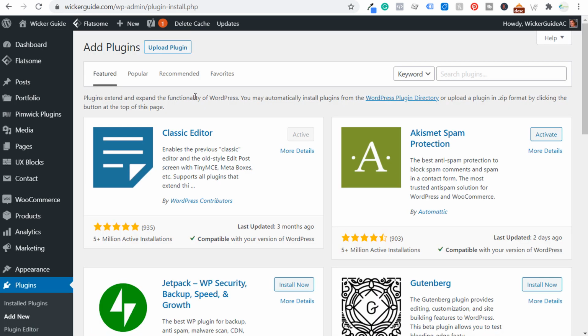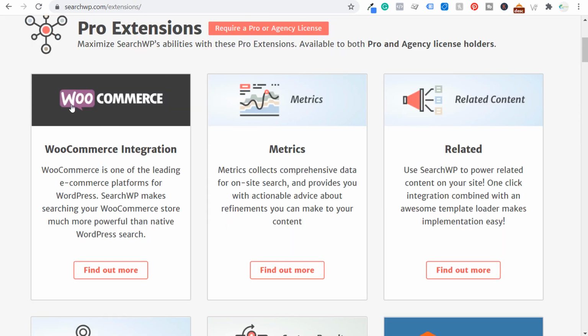Okay, so now I'm in the back end of my website. I'm going to start adding these plugins. What I can do is upload that first main plugin, the Search WP plugin. And if we come back over to Search WP real quick, you can see this WooCommerce integration. I'm just going to click on Find Out More. For any of these, you're going to click on Find Out More. It'll open up a new page where we can download those extensions that we can then install as well.